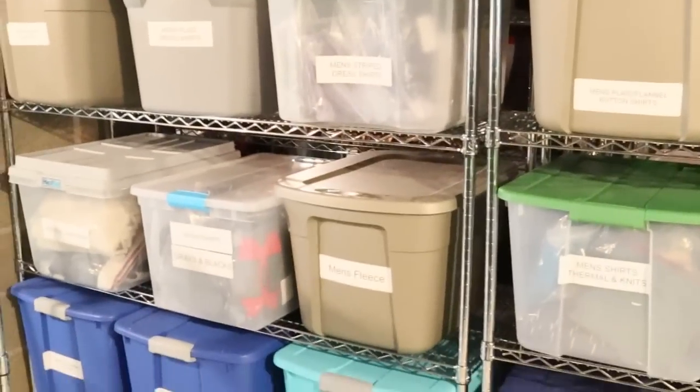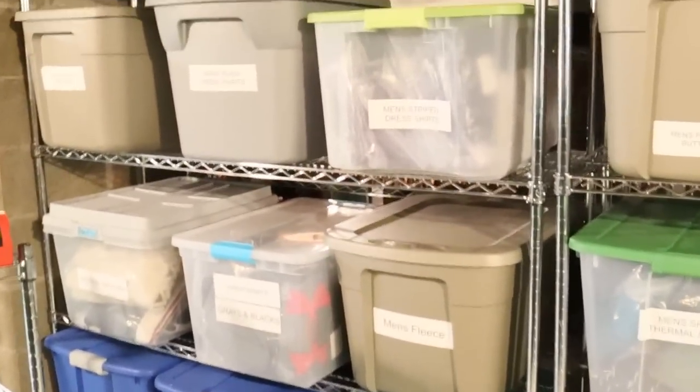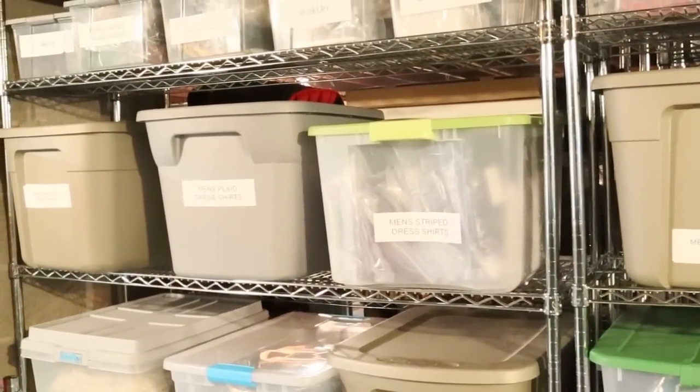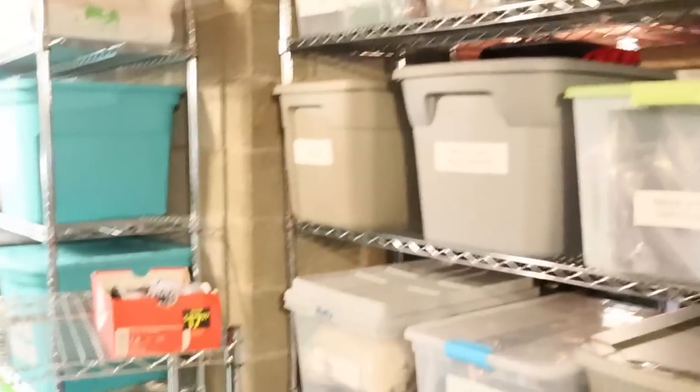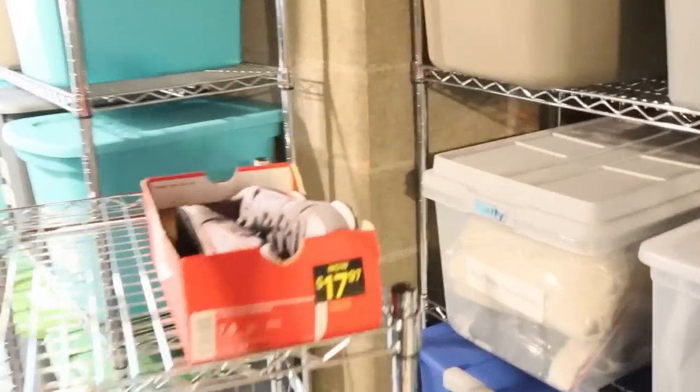I imagine I'm quite shaky. I did try different tripods, but I'm still yet to get one that is self-leveling that I'm holding. That's what I need next. So you can see I sold a pair of Nikes.